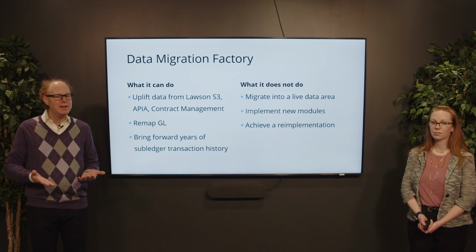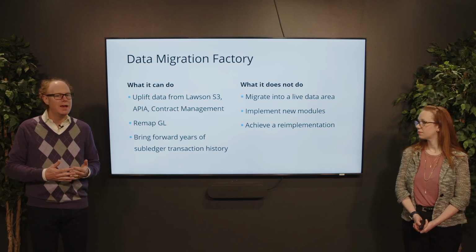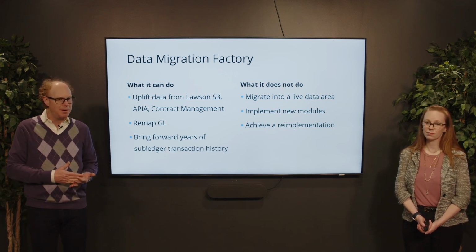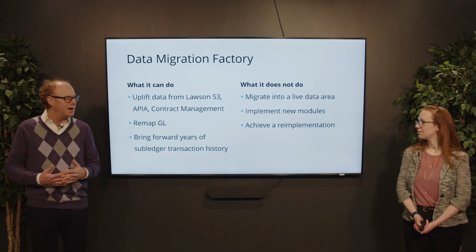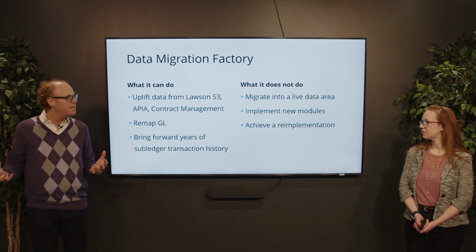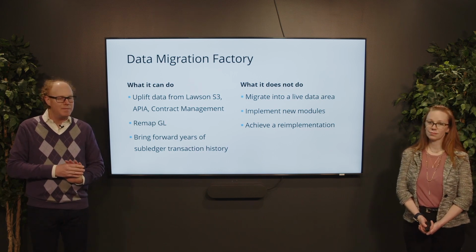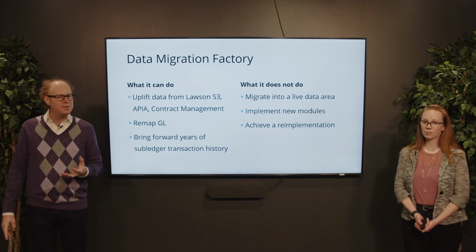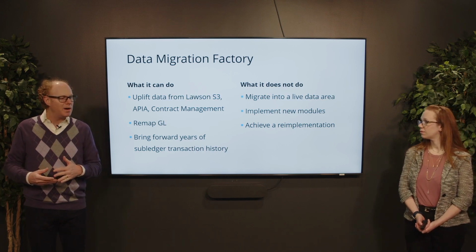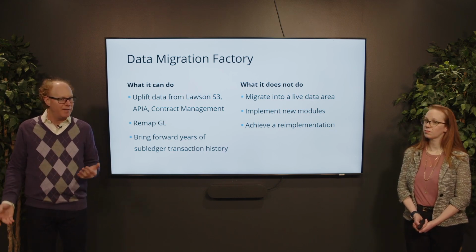What it can do is it can pull data from your Lawson S3, COBOL-based applications, as well as any Landmark application extensions you have, such as accounts payable invoice automation or contract management. It can really uplift the entire Lawson ecosystem and combine all of that data, transform it into CloudSuite structures, and bring it online to the cloud. You do have the ability to do some amount of GL remapping as part of this service. However, many of the submodule structures do need to remain as is if you're going down this route.